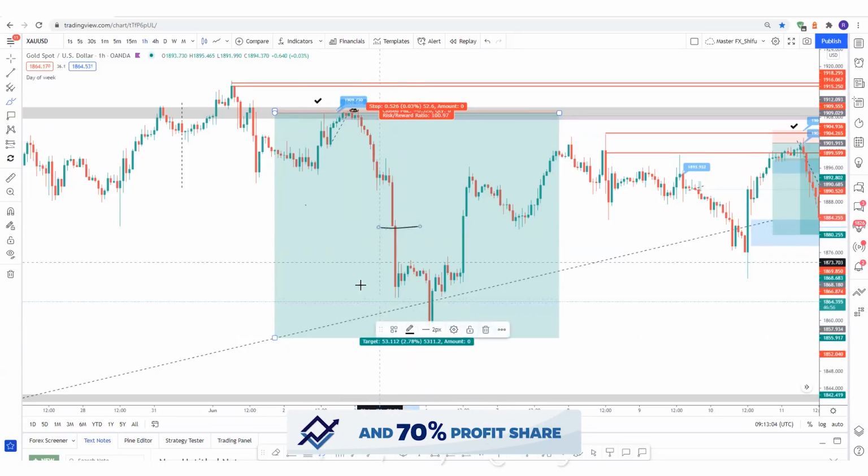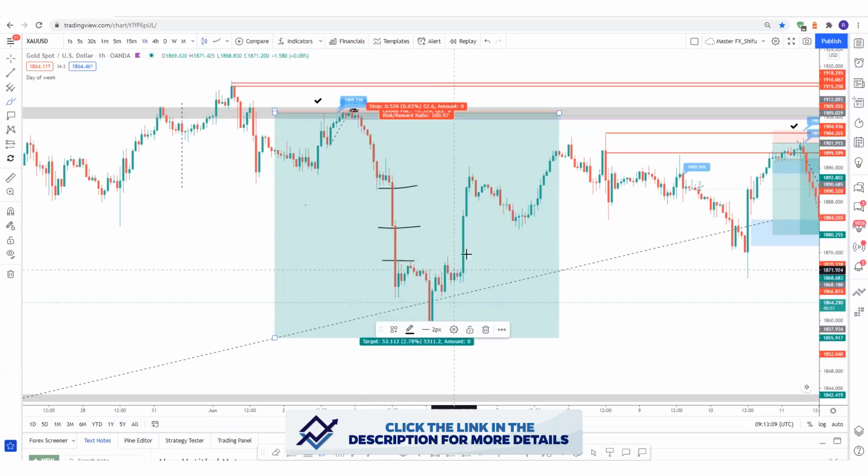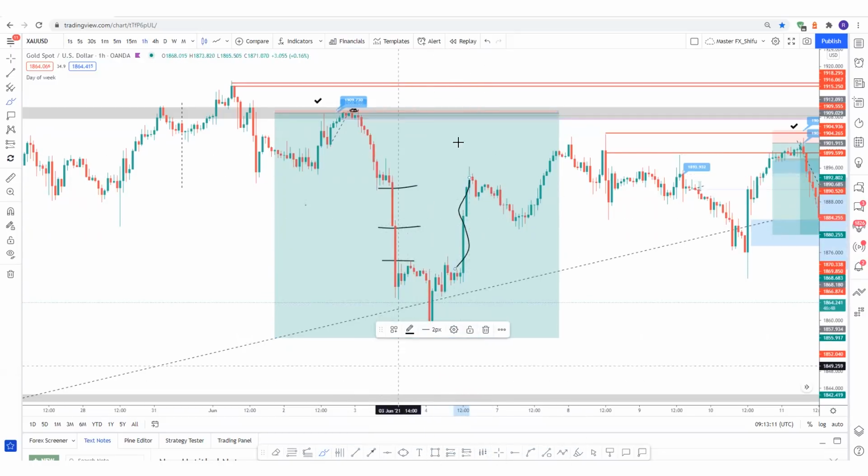And then a whole lot of imbalances were created during this down move. We started creating an opportunity to start taking the trade as it got filled, but we didn't take this up move.